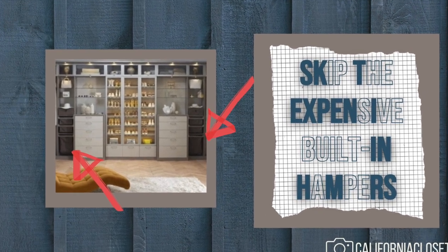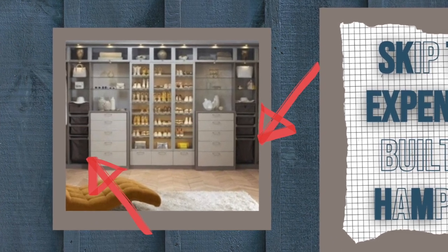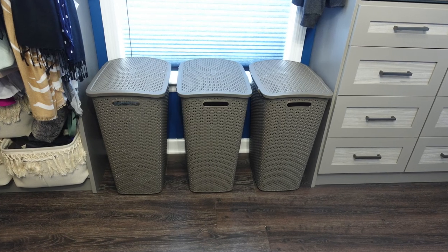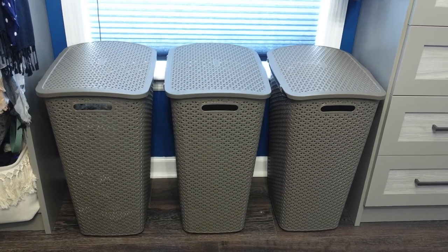They would have been more covered up, but a couple things here. Not only would it have taken a lot of space, they were like $400 a piece. I mean, so right there is $1,200 in hampers. Instead, I found these at Target, and I think they were like $15 each.